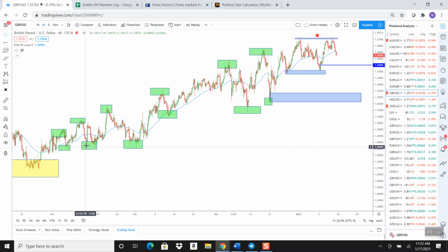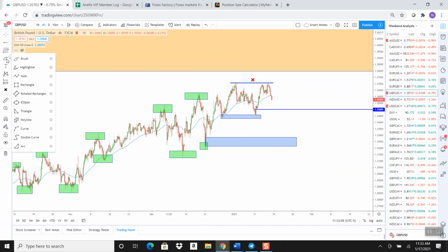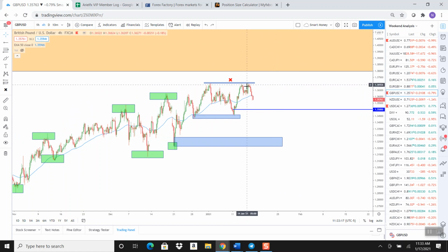Green boxes: this is the 4-hour uptrend, higher high, higher low, higher high, higher low. We're looking for a higher high here, which we got. Technically, you can classify this as our new higher high. However, we did not take liquidity here. These are relatively equal highs. There's liquidity above this level, and we will be taking that. What I'm hoping for is some sort of retracement before continuing long.